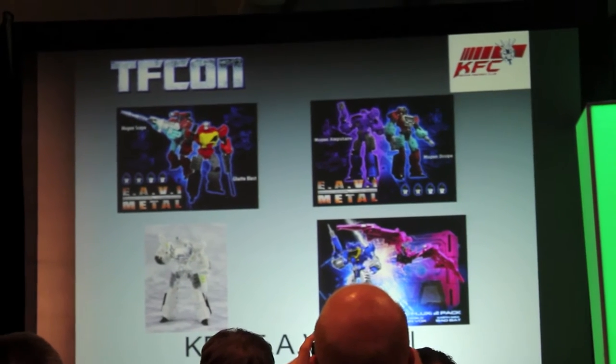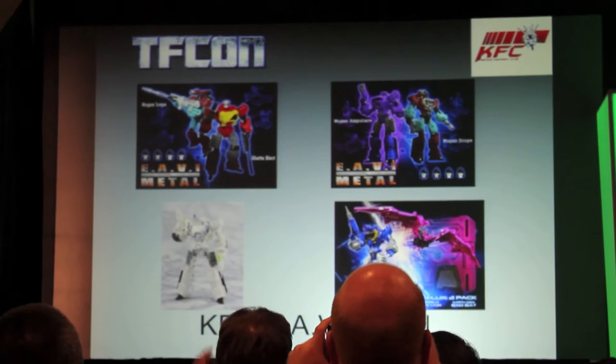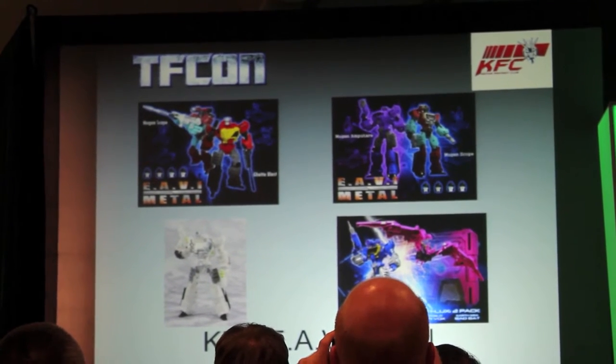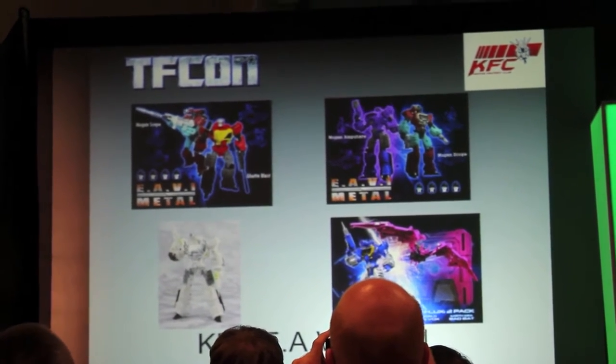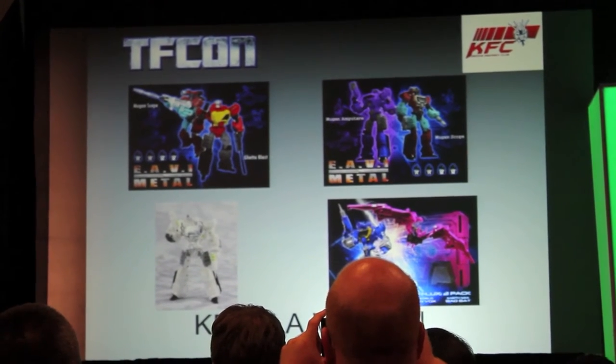Okay, right, so these guys get a lot of flak. There still aren't as many repaints of the Mugen guys as there are of the Lambeau mold, Sideswiping Sunstreaker. So give them a little slack, guys, come on. It's no different to what Hasbro do, and the quality has improved with every iteration, so onwards and upwards, there's much cooler stuff coming though still.